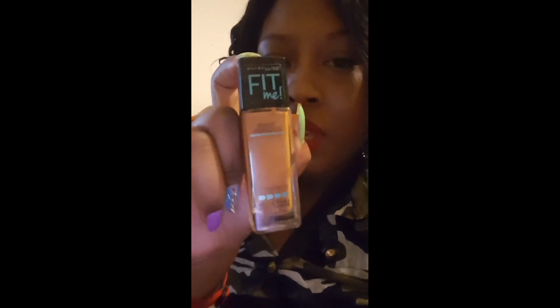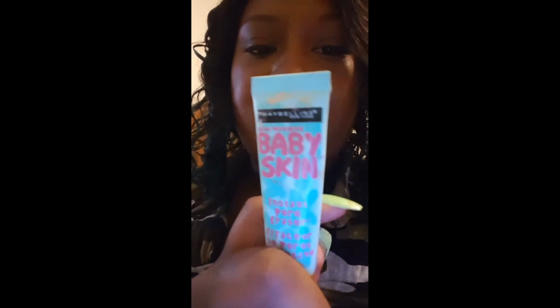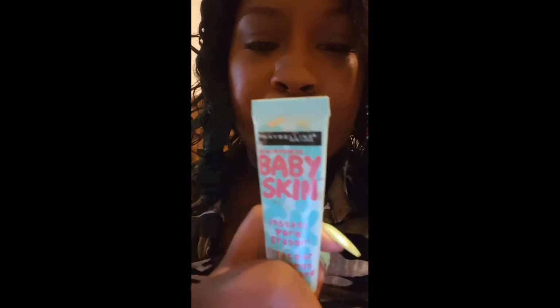I'm going to tell y'all the products right quick, because you probably can't see it. The foundation I use is the Maybelline Fit Me Matte and Poreless, and the color I use is 355. The primer I use for my nose, my pores, and this area is the Pore Eraser by Maybelline as well.